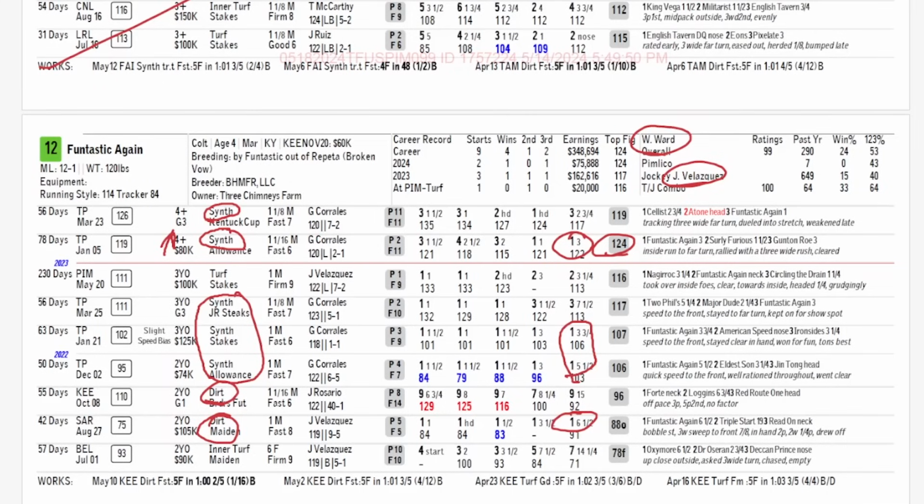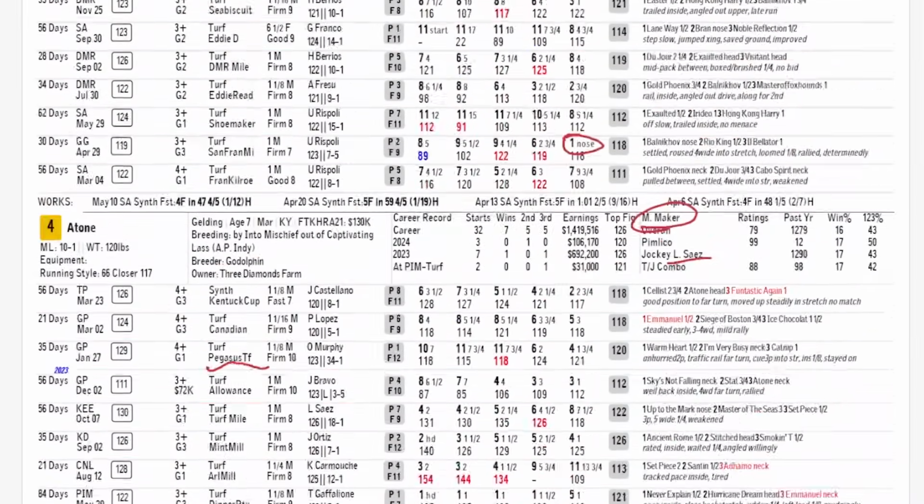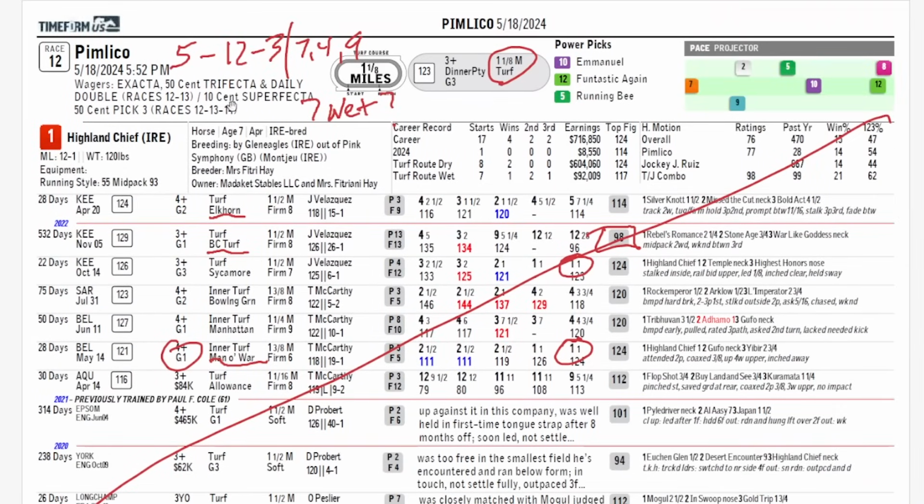So I can't figure out the 12, even though his winning percentage is pretty good. It hasn't been on the turf. In his last 9 starts, he's only run on the turf twice. And so I just don't know what to do with the 12. I've gone back and forth. I probably will be using some of the 12 underneath for sure.